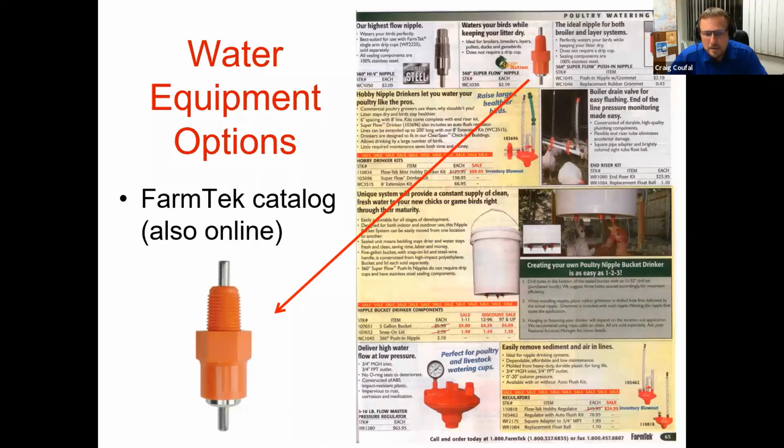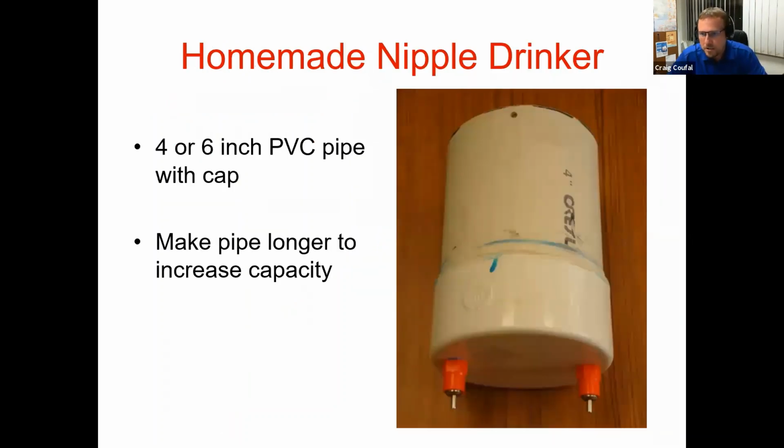You can buy these other little kinds of nipple drinkers from, say, the Farm Tech catalog. I like these a lot. Again, they're only about $2 or $3 a piece. They're very inexpensive. You can buy the 5-gallon bucket style ones like you see there in the picture, or if you just buy these little nipples, you can make a homemade drinker.